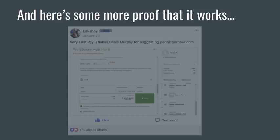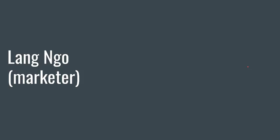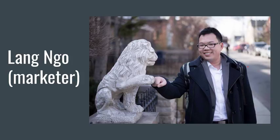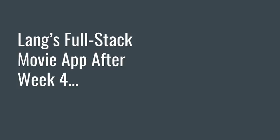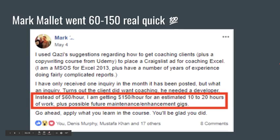Here's some more proof that it works. So here's Lakshay. This is a $100 invoice that he actually shared with us. Here's Lang No. Awesome guy. He's a marketer actually. We were going crazy talking about funnels and Samcart and ClickFunnels and Russell Brunson. So for anybody who's a marketer, you'd resonate. Most of you won't resonate. Here's him making a full stack movie app after week 4. That was the app that he made. Pretty freaking awesome, if you ask me.